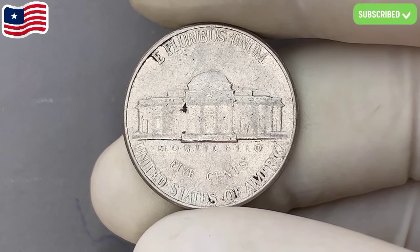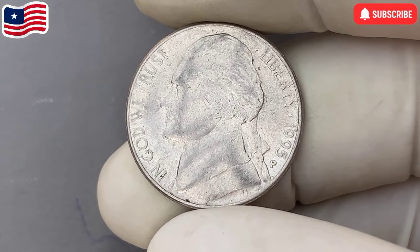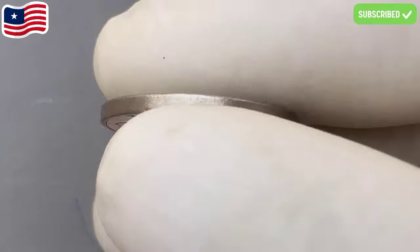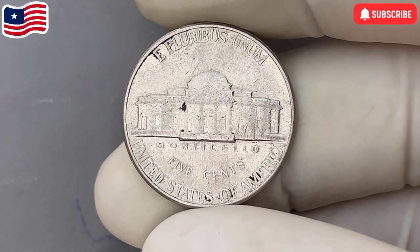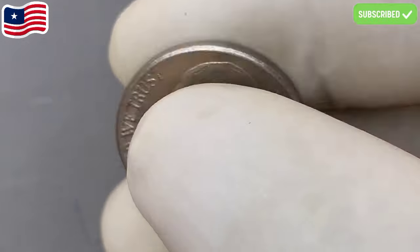Certification also plays a pivotal role in establishing the value of this coin. When a professional grading service certifies a 1995P nickel in high grade, it offers buyers confidence in the coin's authenticity and condition. Graded coins that achieve mint state status or higher command premium prices, often exponentially more than the coin's face value or average market price.